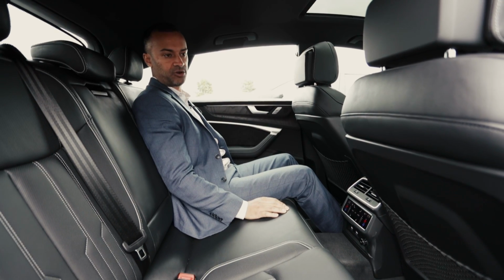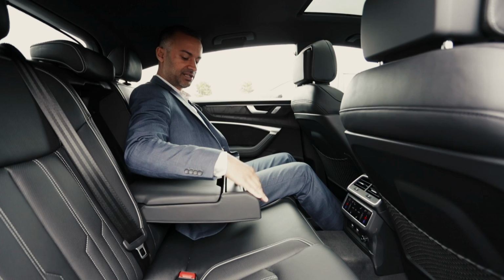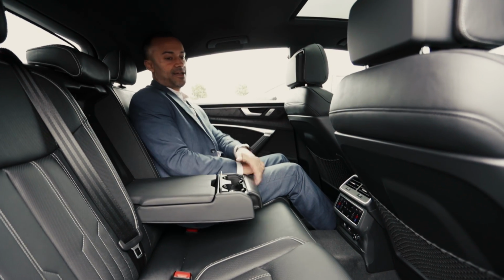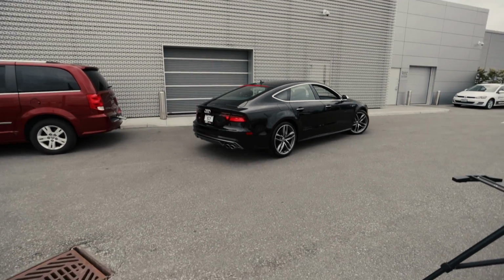The seats fold down like they normally do. Center console, that's kind of all the same. The cup holders look a little bit different, but essentially it's the same thing in the back. And again, same space. And that's it. Yeah. All right, guys. So here we are.